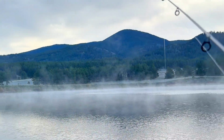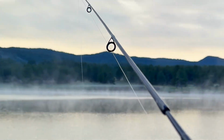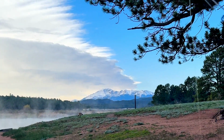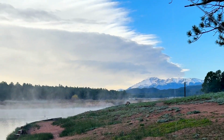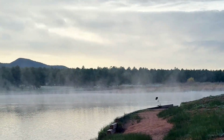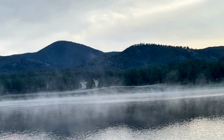It is freaking beautiful, and there's nobody out here right now, so I do already see some fish jumping over here. So look at the mountains in the background. Oh my gosh. I think that's Pikes Peak, but I'm not sure. So I will double check and add a note if it's something different. Geese, red-winged blackbirds, and just the mist running off the lake.